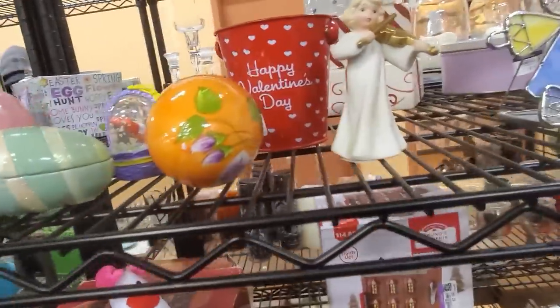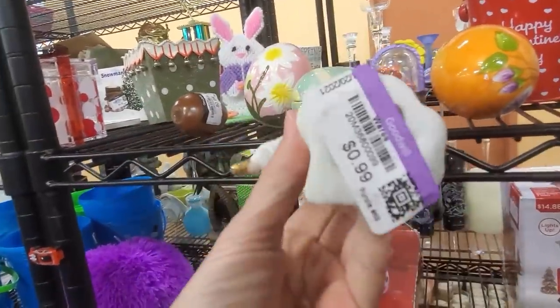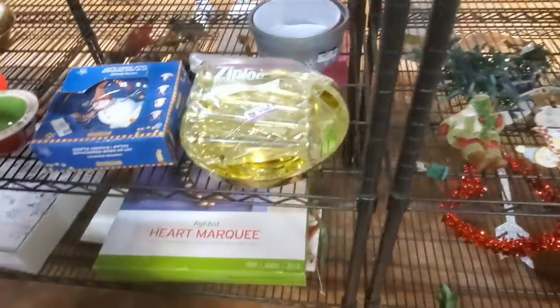Again, our little Easter section is just really, really not doing well. And this little girl is also missing her wings. Why have all these angels lost their wings? This is not good. Is it a Vegas angel thing? Perhaps.